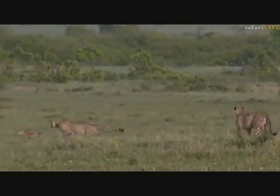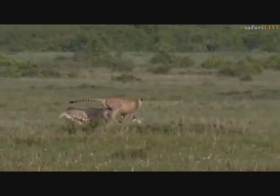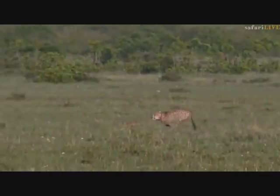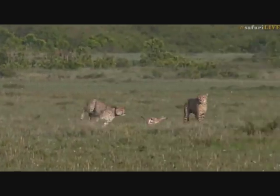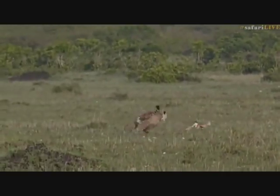Hopping over it, they're almost playing with the little one. Shame, poor little thing. Panicked at the wrong time. Which unfortunately is usually the end of baby Thompsons. Now they're just toying with it. There's D'Artagnan chasing after it.